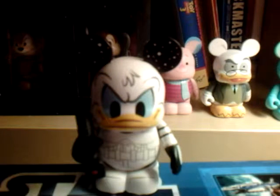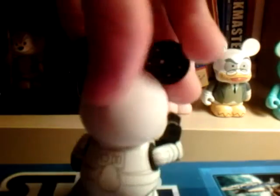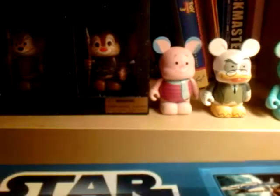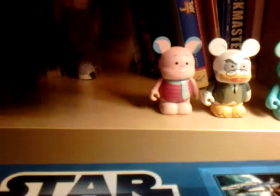But next is Donald as a stormtrooper with the blaster. I threw away the box and then I found out later on there's a blaster with it. I caught my dog getting into the trash and I found it. I was like, what is this? And I eventually realized it was for him. So that was good. Again, I think this one, yep, this one has a symbol on the bottom too. There you can see it, on the left and right bottom. But now let's move on to this.